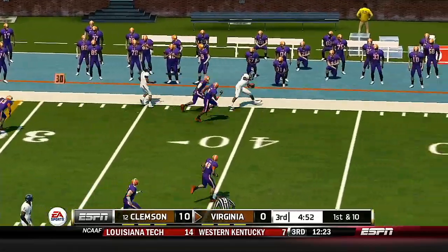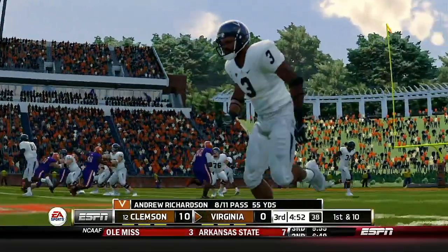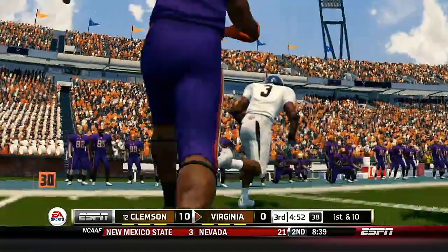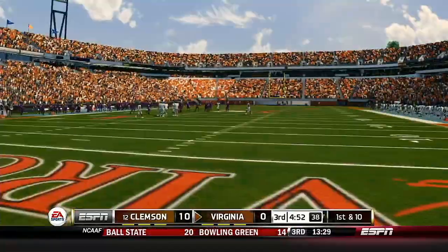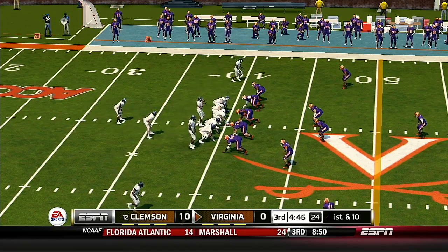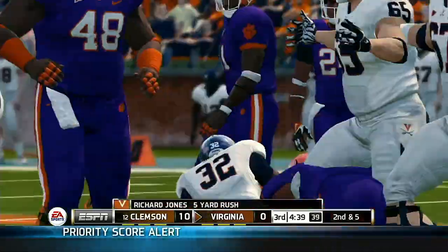Makes the grab, and he's got the first. Pulls it in, first down, and he's knocked out of bounds. This guy has that innate ability to get just enough distance from a defender to make a completion possible. You don't see it from every receiver, but this guy's got it. From their own 40-yard line. It's first down. Takes it up the middle for a nice run.